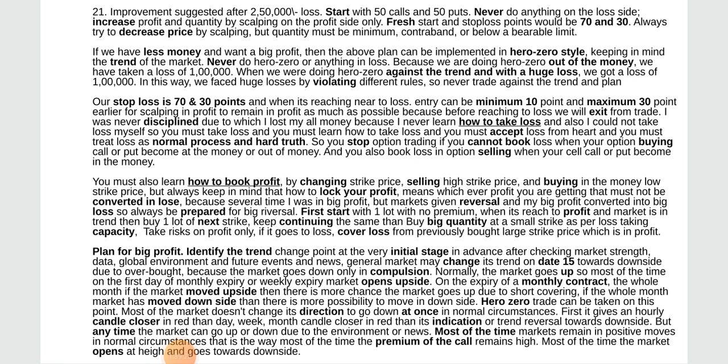On the day of expiry, a hero zero trade can be taken on this point. Most of the time the market doesn't change its direction to go down at once. In normal circumstances, first it gives an hourly candle closure in red, then day, week, and month candle closure in red, and then it is an indication of trend reversal towards the downside.